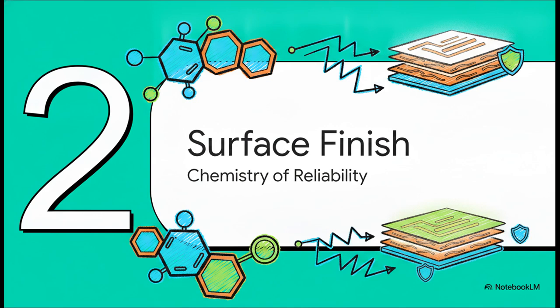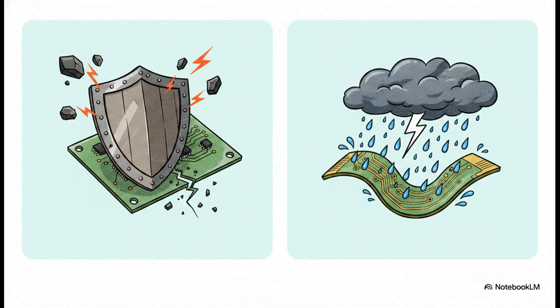Moving on to Section 2, choosing the surface finish, the chemistry of reliability. This is the very first major trade-off engineers face, picking the right chemical finish to protect the copper traces on the board. And it's a pretty stark contrast. On one side, we've got ENIG, which stands for Electroless Nickel Immersion Gold. It gives us that reliable gold surface we all trust.